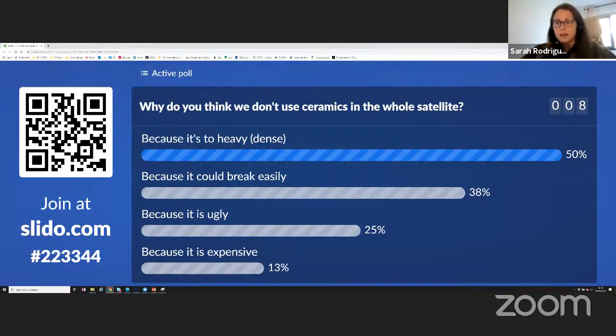And then the more propellant you need, the more weight you have. So you want to put things that are light, but structurally solid, let's say. So it's because it's heavy. It also breaks easily, it's also brittle. So you cannot apply it in all the parts of the spacecraft.